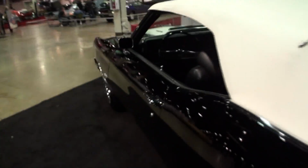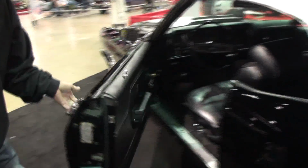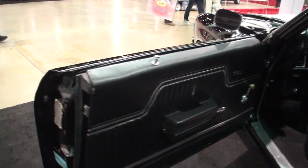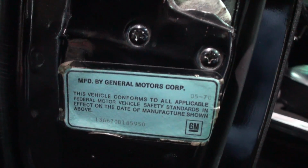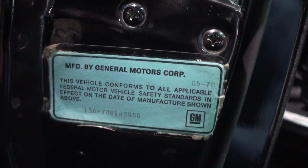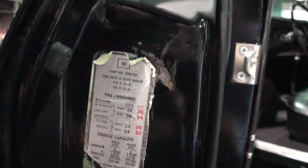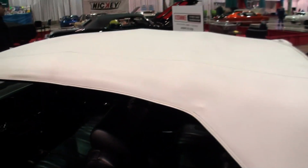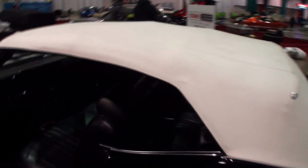Let's go to the interior, shall we? Original interior, 100%: door panels, carpet, all the mechanisms, controls. We did not paint in the door jambs. That's the original stickers and screws in the door. Original glass, original dash, steering wheel. The convertible top is original. It's only been down 6 or 7 times in its life, and he told me probably the last time the top was put down on the car was around '75.